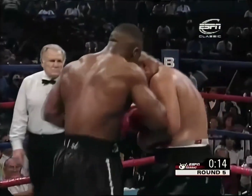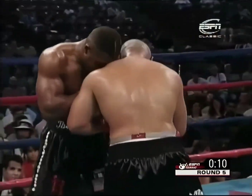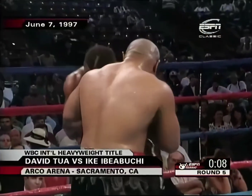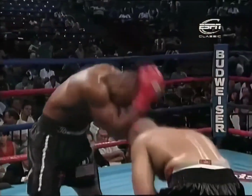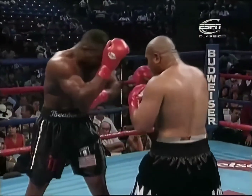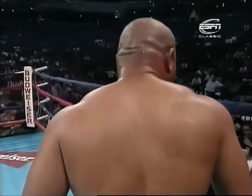Ike Ibeabuchi willing to play with fire and heat things up on his own. And I love the way he's giving Tua things to think about. Double left hook by Tua closes out the fifth.